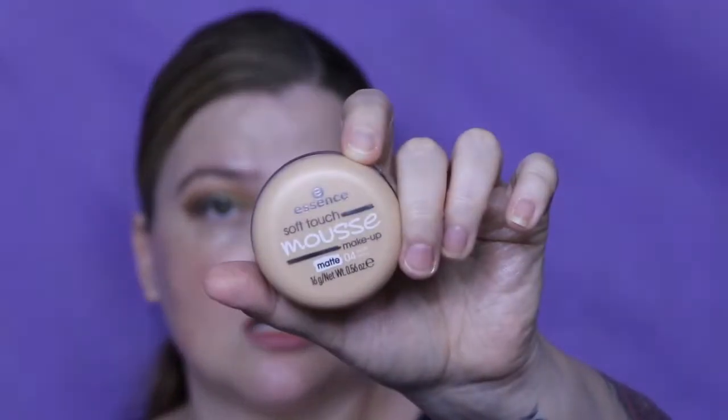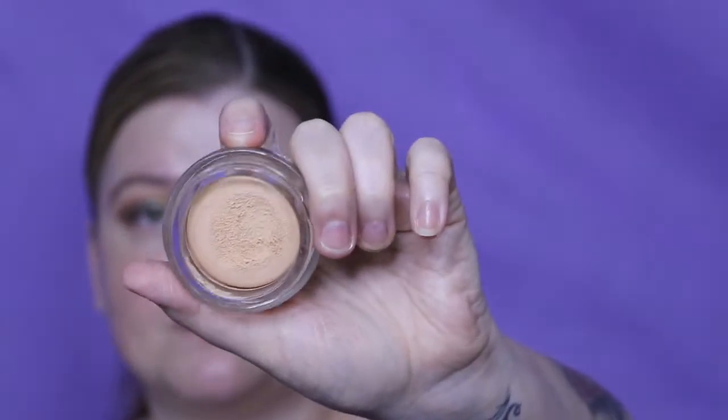Next, I have foundation. For foundation, I actually had to order this online. I couldn't find it anywhere locally. It's Essence Soft Touch Mousse Matte Makeup in Matte Ivory 04. Looks like that. And it is truly a mousse. One of the things I did figure out when I did this test previously is that this foundation does much better with a brush. I was trying to use a sponge and it was literally just washing away the actual foundation. It was soaking it up 100%. There was no coverage whatsoever.